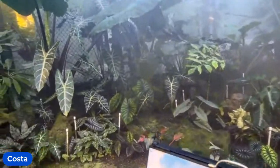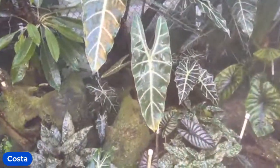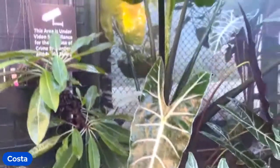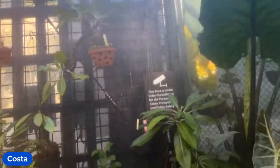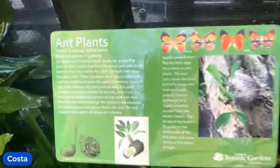Oh, these Imperiums, I can hear the world of indoor gardeners just saying, I just want that one, you know. Yeah. And then you've got this one, and it just goes on. They're the easiest plants for us to grow in here. These are ant plants. Oh, ant plants, I love them.